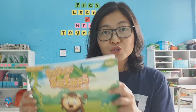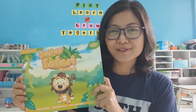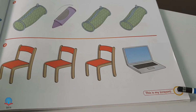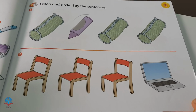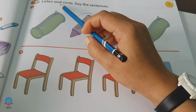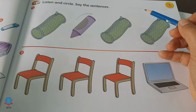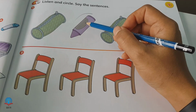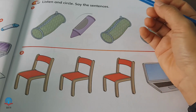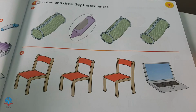And now please take your Super Safari workbook, because we will do two activities from this book. First please open your workbook, page 9. We will do the activity from page 9. Take a look at the command here. Listen and circle, then say the sentences. Now please repeat after me. This is my crayon. Then you circle. This is my crayon. Good.